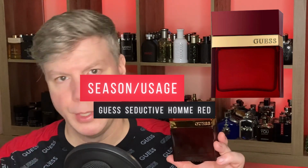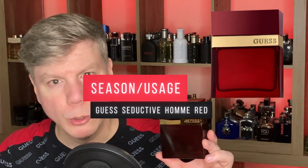So what I'm curious about, though, is what direction is it going to go in? Is this going to be a spring and summer kind of fragrance, or is it going to be more fall and winter for cooler weather? If it goes in the direction of most other design houses with their red version of a fragrance, then it's probably going to be for cooler weather.